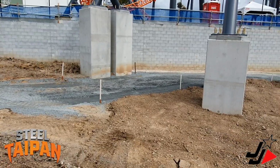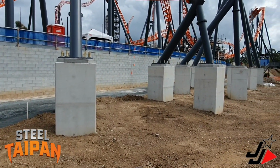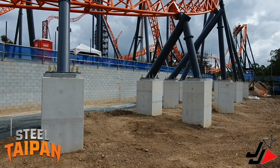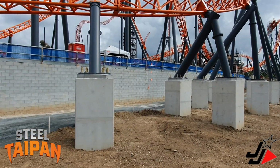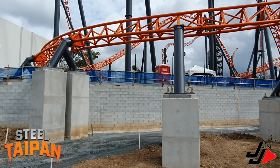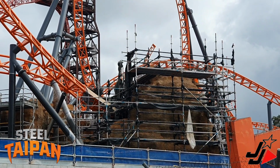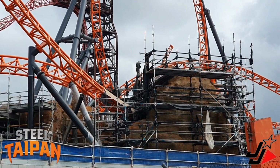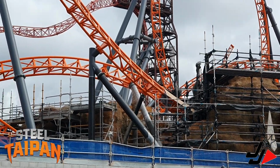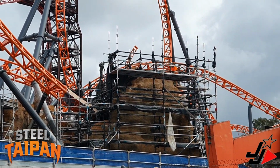So you can see where they've started to put the path in to head up the side of the Steel Taipan. So we'll just head up the other end and have a closer look at where that joins up. So definitely more rock work has been completed, and even the painting of the rock work has commenced on this side of the tunnel.